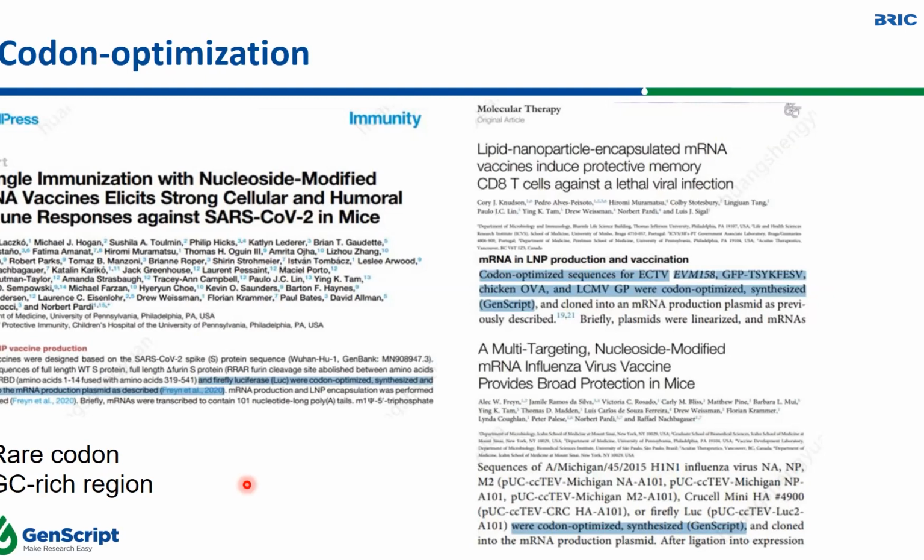the transcription. Here I demonstrated 3 different articles from prestigious publications, including Cell Press, Immunity, and Molecular Therapy. The researchers who work in this mRNA research utilized our optimization tool in their projects. In brief, all of these articles use our codon optimization to improve the expression level after the transcription into the mRNA. The codon optimization is also important because it helps to optimize the codon usage for the expression host. Furthermore, it is critical to optimize the GC-rich regions in order to modulate the mRNA immunogenicity.